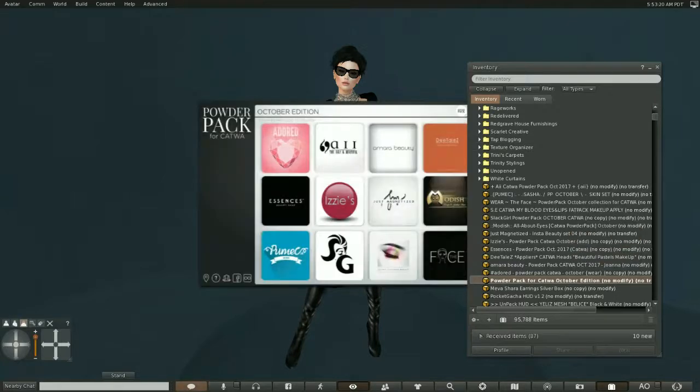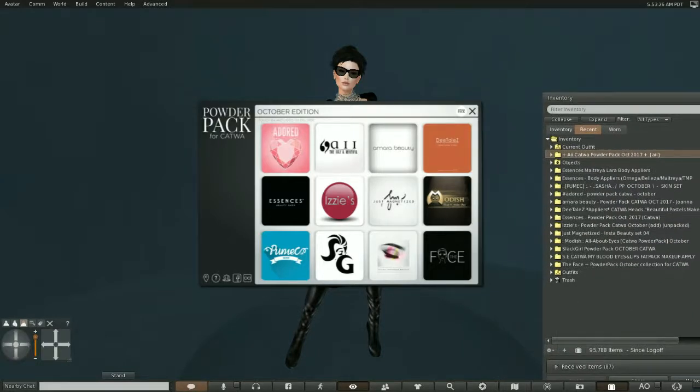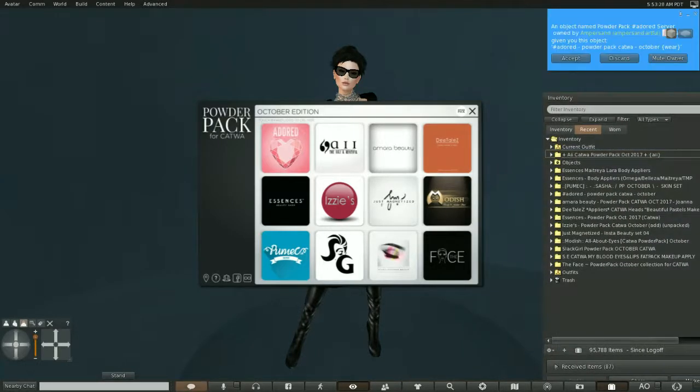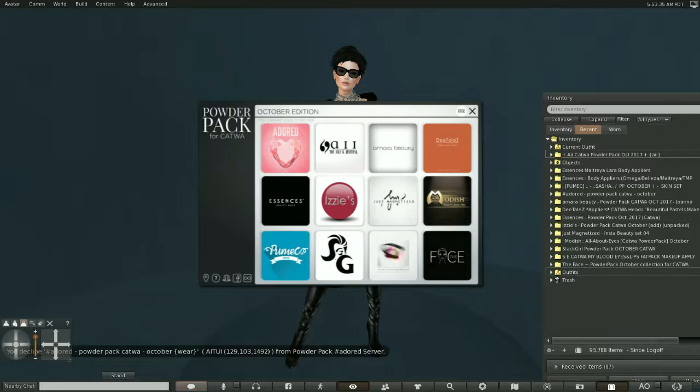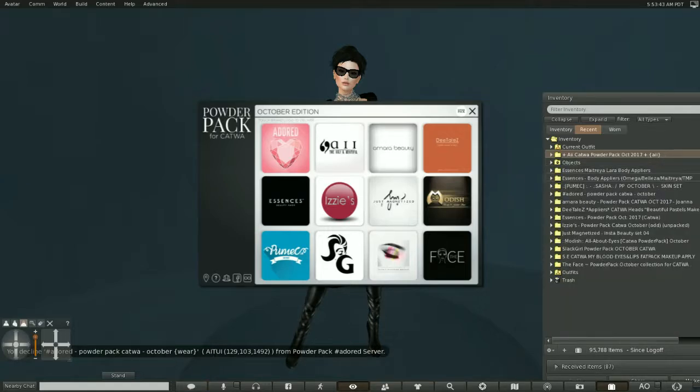I wear it, or you wear it, and then you will click on each one of these items, and you will have a blue dialog box that comes up. I have already accepted all of these, which are here, and I have opened them, which are these folders right here.